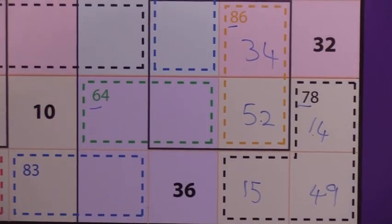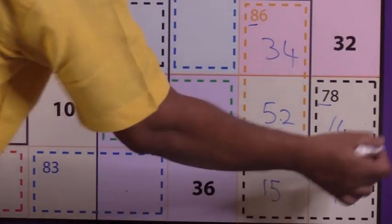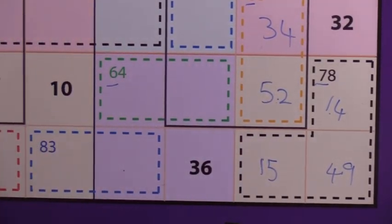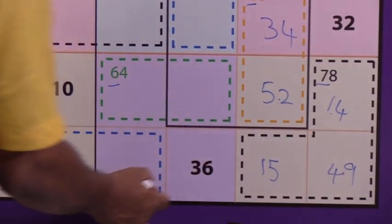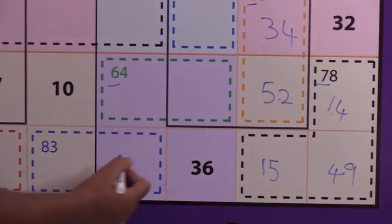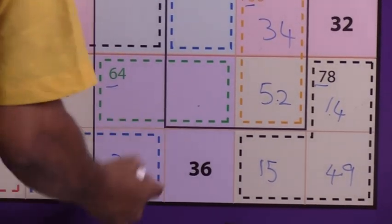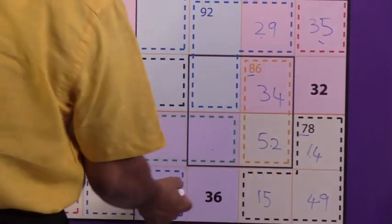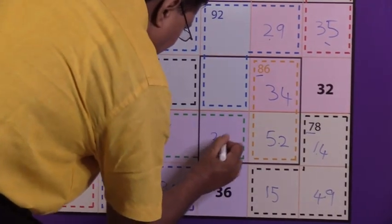So now, can you find out this one? Yes, you can find out. These four numbers give you 130. So 36 plus 15 is equal to 51. 51 plus 49, 100. So these three numbers are 100. Four numbers are 130. This is 130 minus 100, that's equal to 30. Okay. Now what is this? These four numbers should give you 130. 35 plus 34, 69, 69 plus 30, 99. So what is this? 130 minus 99, that's equal to 31.